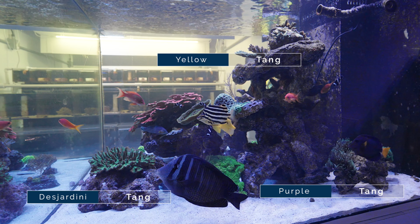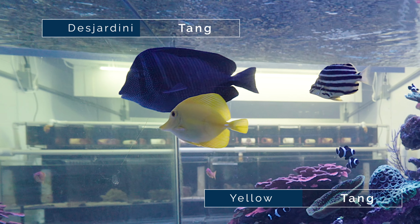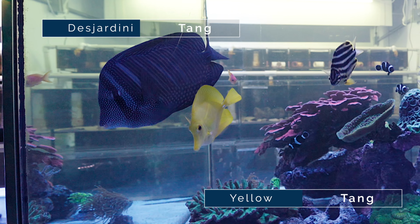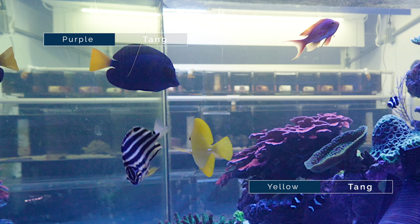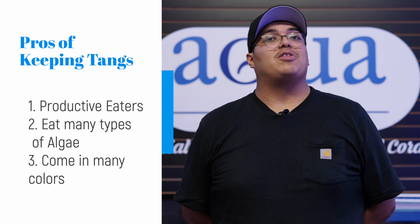Probably the most beloved members of our cleanup crew are tangs and surgeonfish. This is because they feed almost exclusively on different types of algae, are productive throughout most of the day, and are beautiful fish with tons of personality. Some of the pros of keeping tangs in the aquarium are the following.